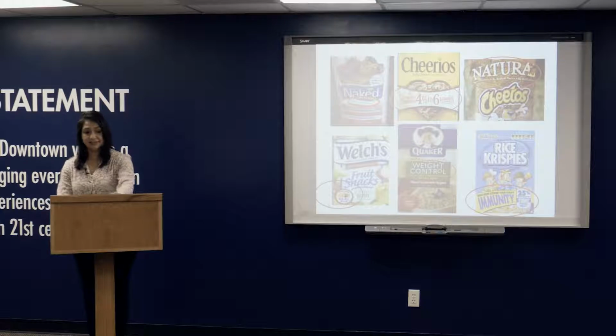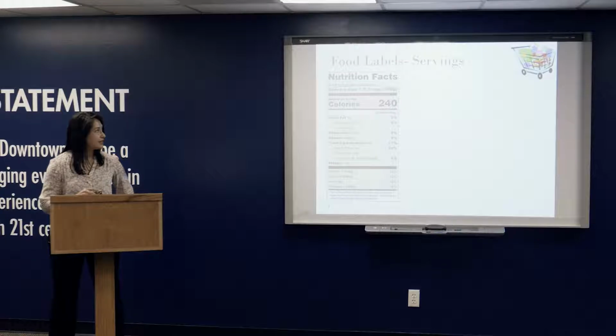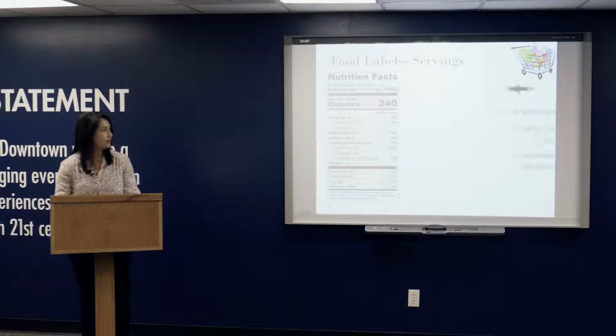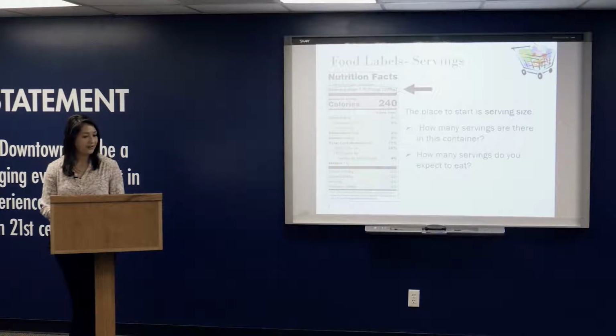Do you have questions? Okay, so going back to the label, the first thing to look at is your serving. Like I said before, this is a more accurate serving size for most people. But still, if you're eating more than this, I think a lot of times people forget that you have to think about how many servings you're actually eating and how many are in the container. So bottom line is that you should be comparing not only the serving size, but how many you're eating and how many are per container.